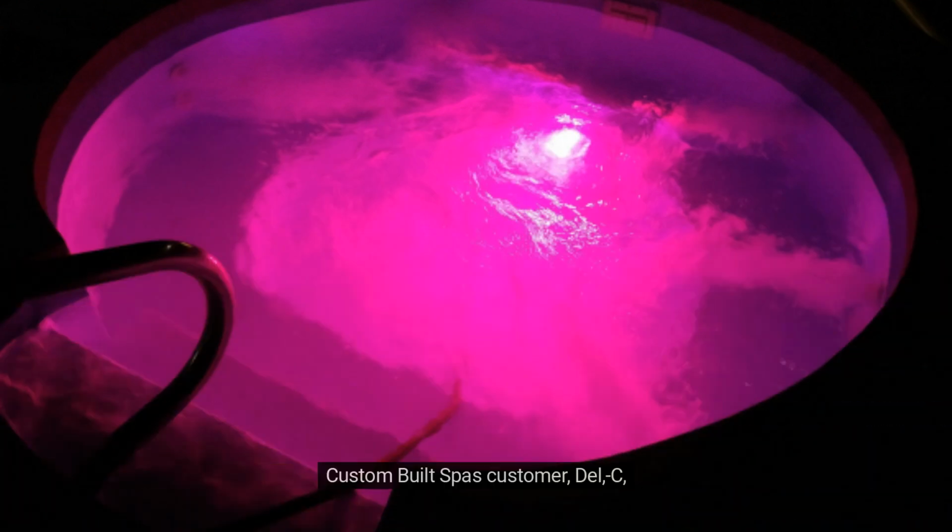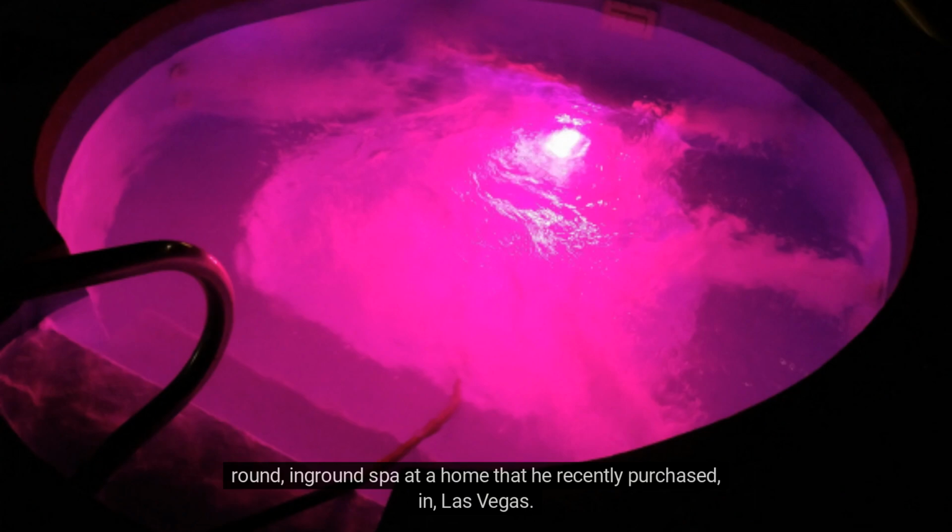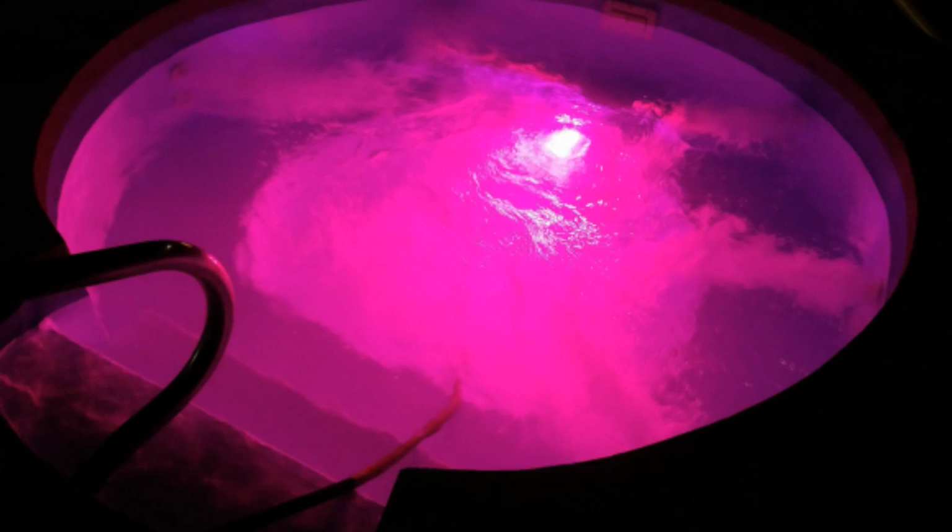Custom-built spa's customer, Del C., a bandleader for headliner magician Chris Angel at Planet Hollywood in Las Vegas, built a nice simple, round, in-ground spa at a home that he recently purchased in Las Vegas.